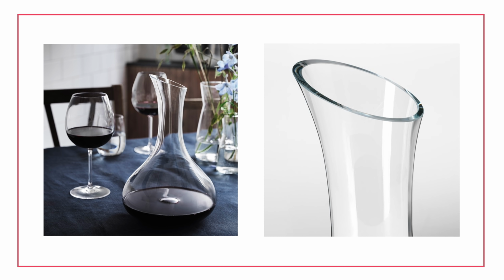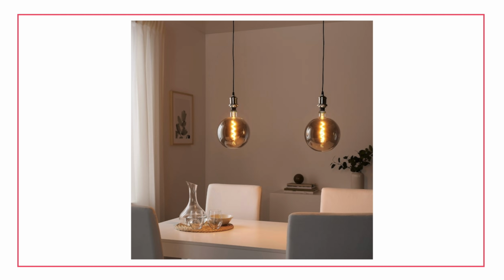And this is a really good example. For $12.99, I think it's a beautiful glass pitcher. You could fill it with wine if you're fancier than I am. You could fill it with water. You can just really have a little bit of fun with this one. It's beautiful to sit on the table. It's just a really gorgeous little craft for $12.99.